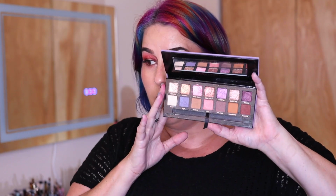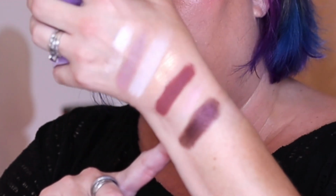Next we have Norvina. Norvina was another one that once I saw the color story of it, I had to have it. So my favorite shade in this palette is probably this one down here called Drama, because it's just a really beautiful, like a blackened purple shadow, but it has a little bit of sheen to it, but it also works really well in the crease, like a satin type shadow.